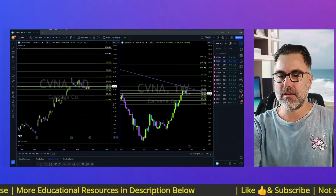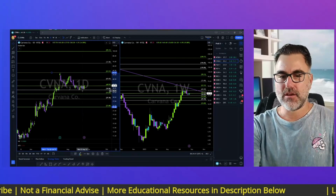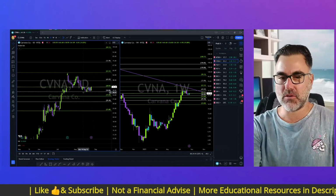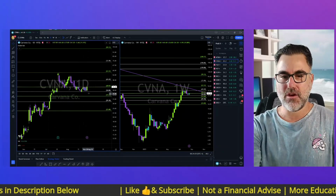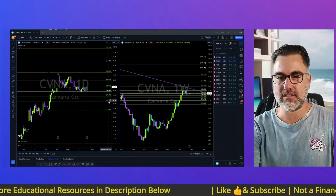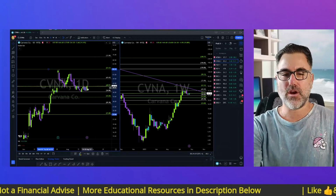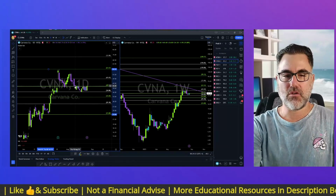On the daily, we can see 37 to the downside, tough support. Major support, important support, call it whatever you want. It's very important support. It's also the 50% retracement. We had uptrend, retracement, 50%, and we have the 41. Fibonacci tells us 41, very tough resistance since the beginning of August.